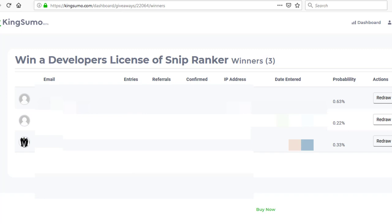So as you can see, we have... okay, I can't give out the email addresses. I don't really have a name down here as well. But you can see the probability of them actually winning. All of them were under 1%. This contestant here had a better chance of winning because they had 17 entries. You were given more entries if you shared it on Facebook or Twitter or what have you.